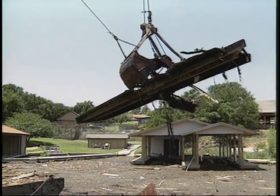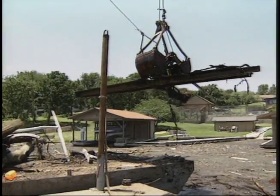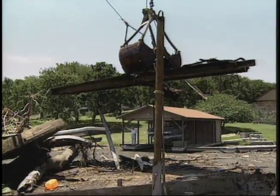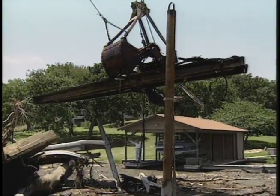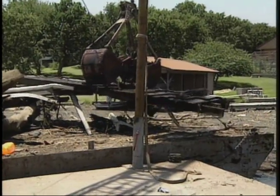According to Hydro manager Bob Foster, they've already removed over 170 tons of debris. It is being piled up and burned at specific collection sites around the lake. The operation will continue at least through Memorial Day.